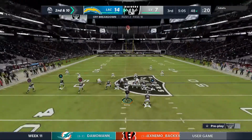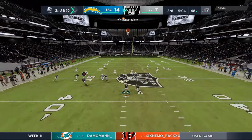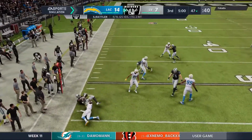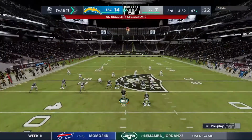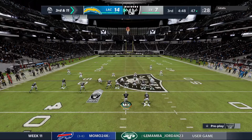After the incomplete pass, here now is 2nd and 10. Here's a quick throw out left. That's caught. And he'll lose yardage here. Back at the 47. It'll go as a loss of a yard, so now they deal with 3rd and 11.